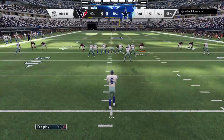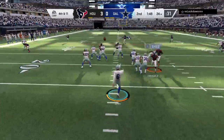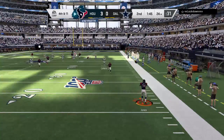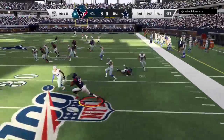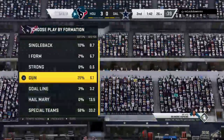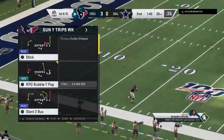So on 4th down, here's Chris Jones to punt it away. Here's Jones. We'll call that a punt of 54 yards. Well struck. And the Texans will take over with a 1st and 10.